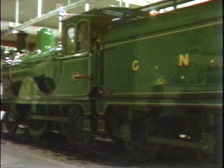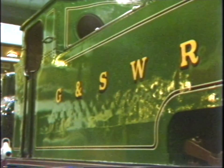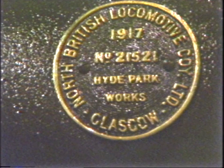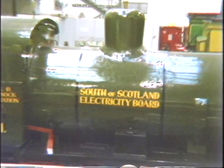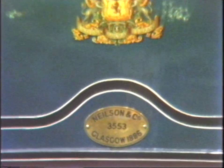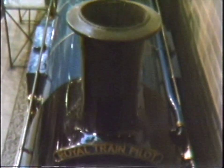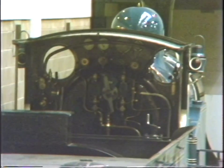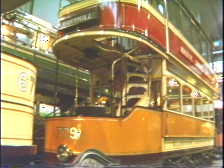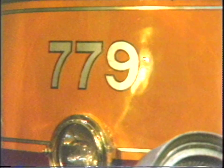As well as engines from the Highland Railway, the Great North of Scotland Railway, the Glasgow and South Western Railway, and the North British Railway, there are also smaller industrial locomotives, including this unusual fireless design. Pride of place must go to Caledonian Railway number 123. In 1888, this locomotive gained fame in the London to Edinburgh races and was the last single-driven axle loco in British Rail service. There's also a fine collection of trams. They disappeared from the streets of Glasgow in 1962.